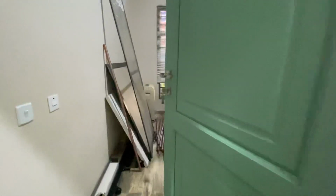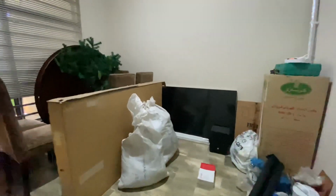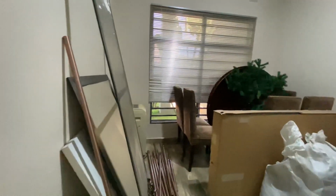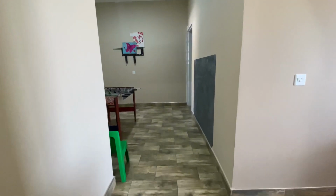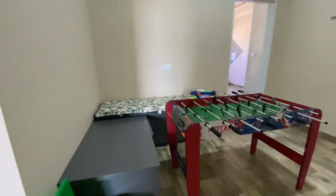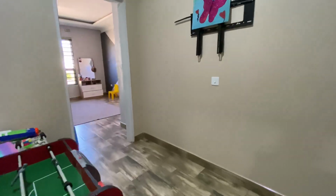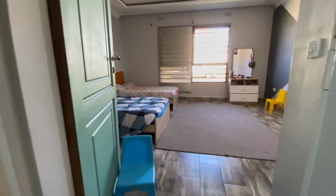I'm not quite sure what this room was because it had a whole lot of stuff, but I'm sure whoever decides to buy the house can even make it into another bedroom, as it is spacious enough for wardrobes and a bed. And then when you come down the hallway, they made a little sitting room for the kids, a little play area in front of their room, and you could hang a TV over there. And then this is the kids' bedroom.